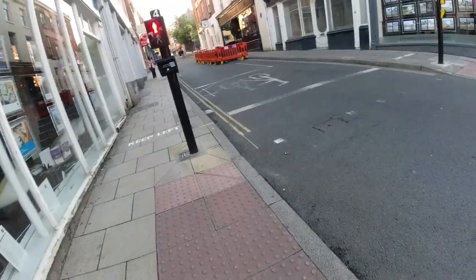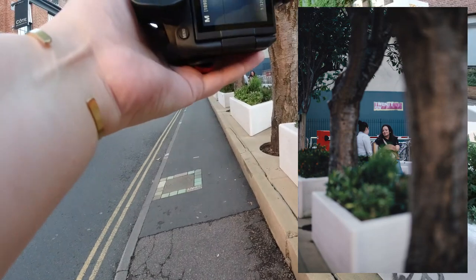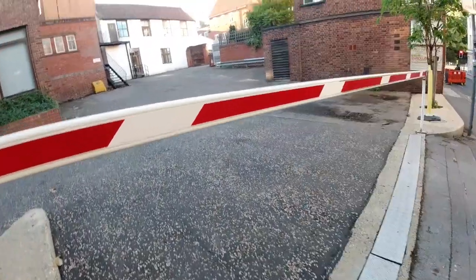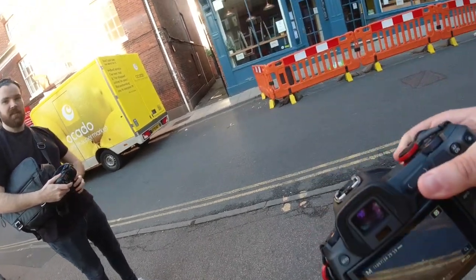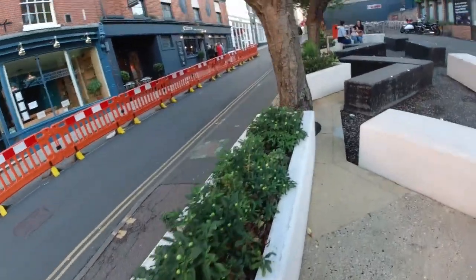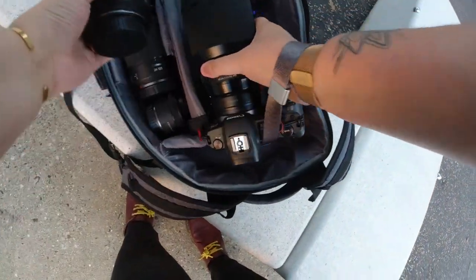I'm getting too comfortable with the 85, I want to switch. I think I'm going to switch. What should I switch to? 35 or 50? I mean, feel like challenging yourself, don't you think? Okay, I'm going. Let's go 35.